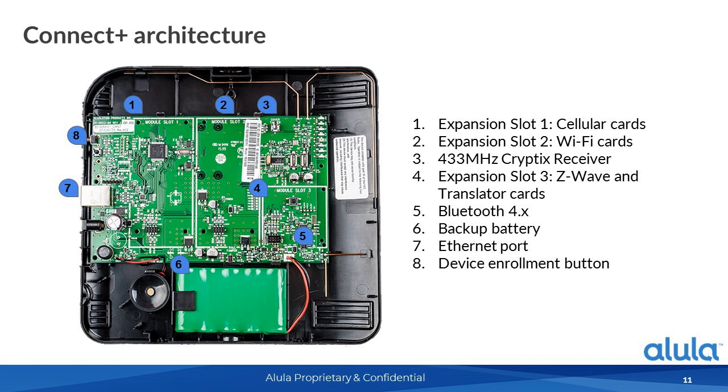There's actually three ways to learn the devices in. In a perfect world, you have your iOS device, you have your smartphone, you use the app, you take a picture of the barcode, and it learns in everything. All right, let's say I didn't have cell coverage, I don't have a smartphone, not a big deal. I can press that button and it puts the panel in what we call enroll mode.